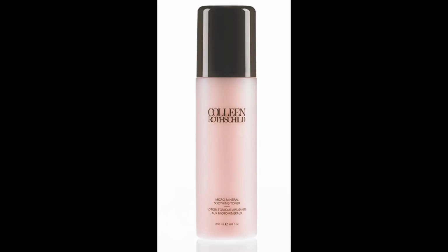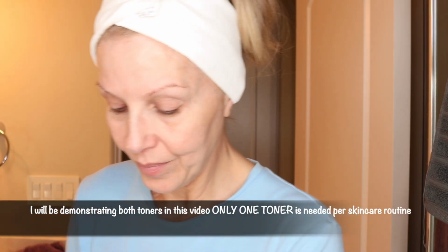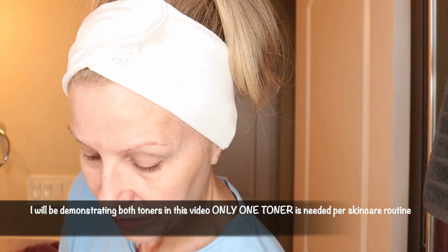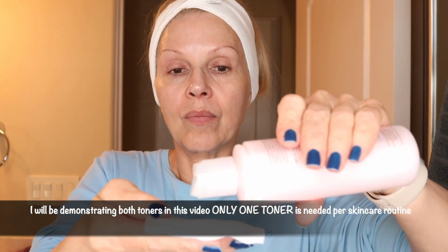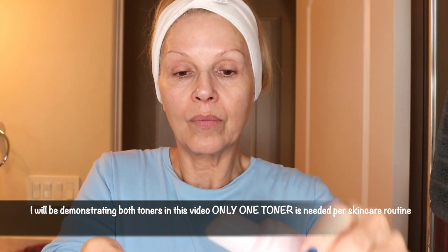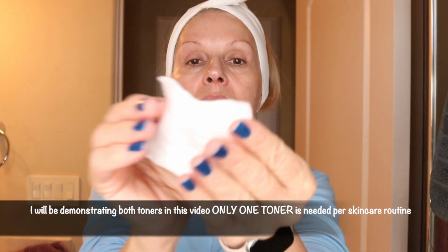Two new products that kind of go together, so I'm going to mention them both at once, are the Micro Mineral Soothing Toner and Colleen's Cotton. The application for this is to just sprinkle a little bit on a cotton swab and run it over your cleansed face. This will help to soften, restore and condition sensitive or very irritated skin with the power of crystals. The key ingredients in this product are rose quartz.